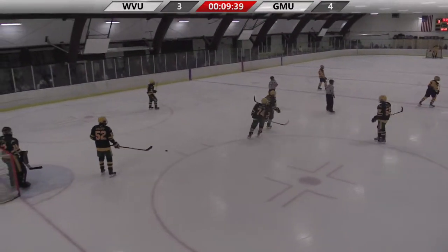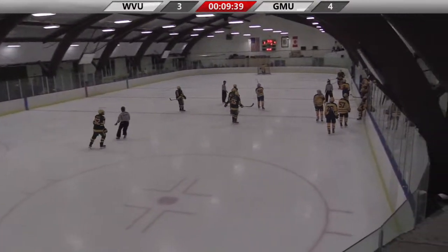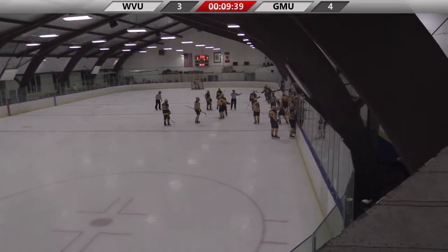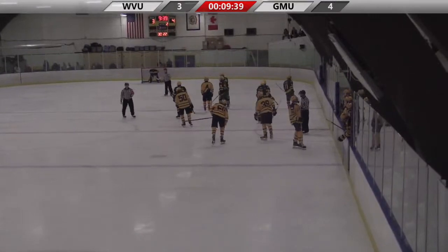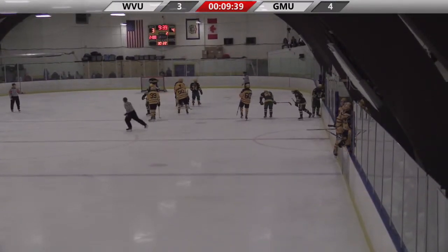And we get another stoppage. We got another penalty on the play. Looks to be that way. And it's going to be number 9, Hans Watson going into the box. And just like that, the Mountaineers are going to go right back on the penalty kill.